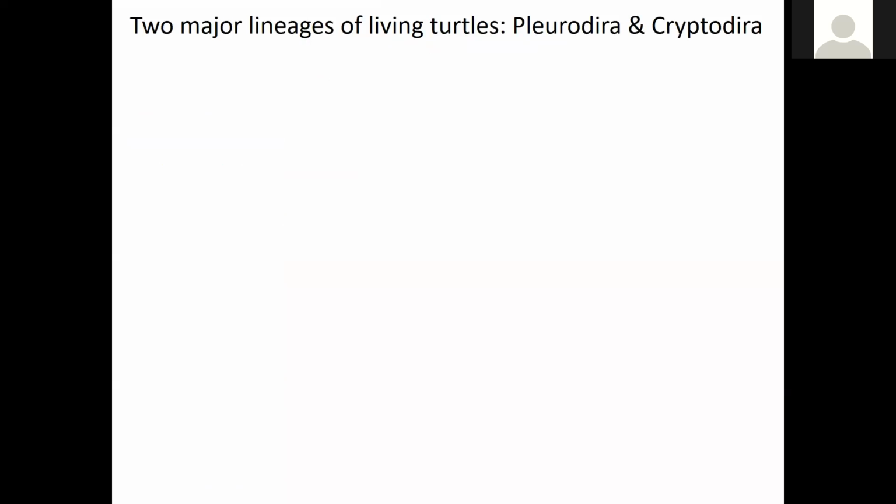There's two major lineages of living turtles. I don't know of any good common names for some of these things. The Pleurodira and the Cryptodira. So those are scientific names, of course. These are suborders. So we're in the order Testudines and the suborder Pleurodira and Cryptodira, and they're real easy to tell apart. Just look at how they retract their head.